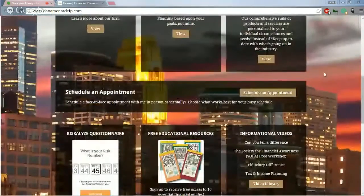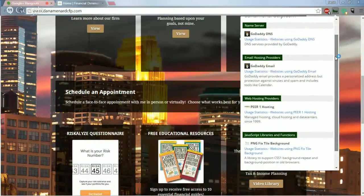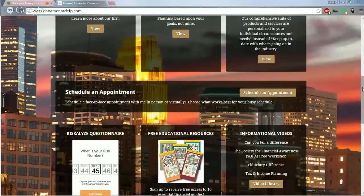And then I want to click this little button right here. So this is something called Built With. If you guys would like to use this tool, it's more tech heavy than you need, but we can tell that he got his website from GoDaddy. What are you building this on right now? Is this like a Bootstrap site?